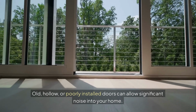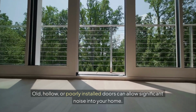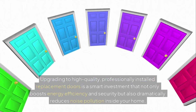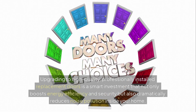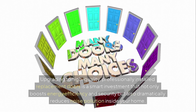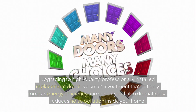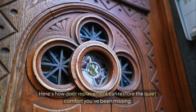Old, hollow, or poorly installed doors can allow significant noise into your home. Upgrading to high-quality, professionally installed replacement doors is a smart investment that not only boosts energy efficiency and security but also dramatically reduces noise pollution inside your home. Here's how door replacement can restore the quiet comfort you've been missing.